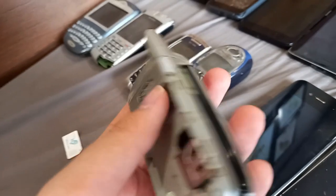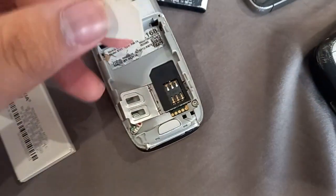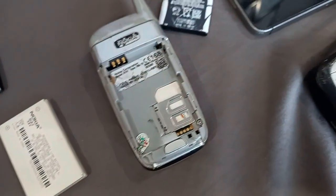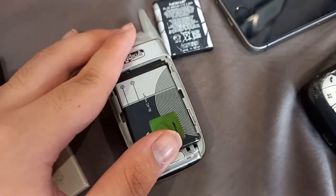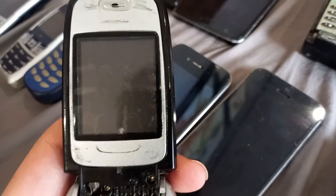This is a Nokia 6101. I got this one from my grandpa's brother-in-law. I'm not sure if it's locked or not, but when I plug in one of the Vita phone cards, it says the phone is disabled for some reason. I don't know why.